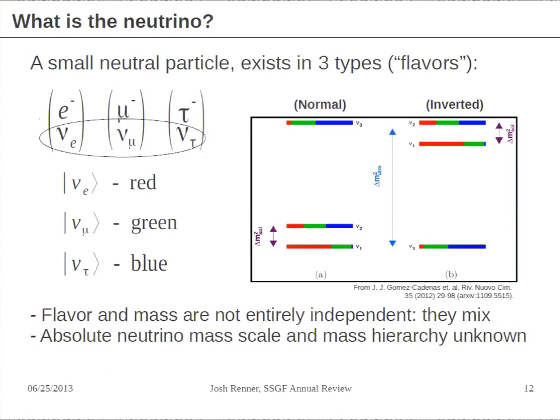Unfortunately, we've not yet been able to determine the absolute value of the minimum neutrino mass, only differences in mass between the neutrinos, and in fact, we're missing a sign in that picture also, so we don't know whether we have 2 light neutrinos and 1 heavier one, or 1 light neutrino and 2 heavier ones. So those are questions that can be addressed at least partially by neutrinoless double beta decay.